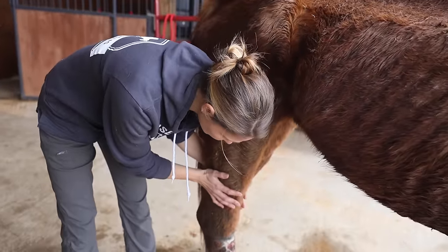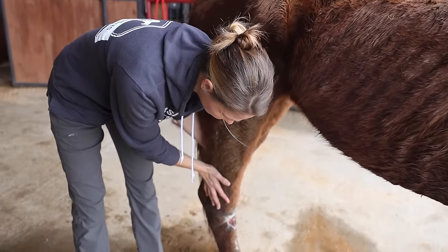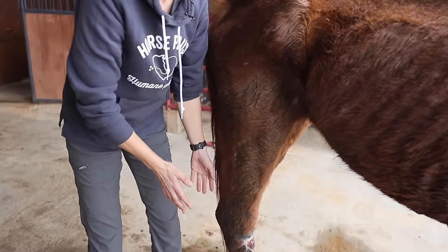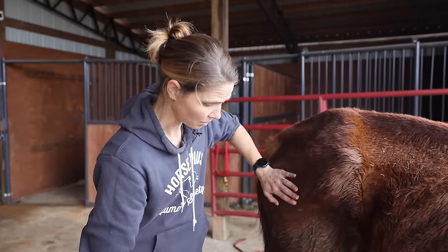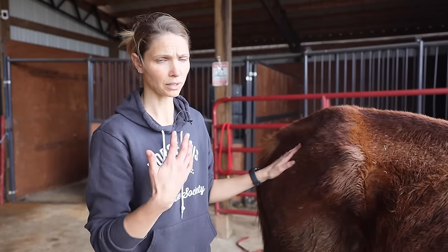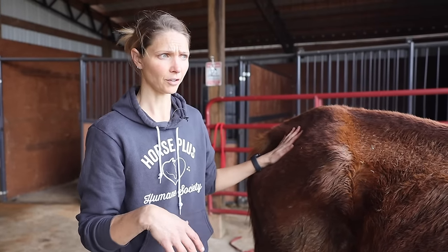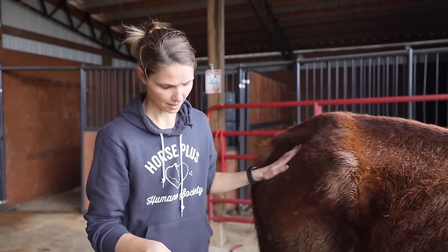And she's got a ton of heat and pain. I can feel heat coming off her leg this far away. So she's very, very painful. On this leg, she's been so sweet. She's not sedated. She let us do everything that we needed to. And I'm gonna recheck her heart rate. We did give her some pain medication orally because she's very severely dehydrated. And I didn't feel safe giving it to her intravenously.